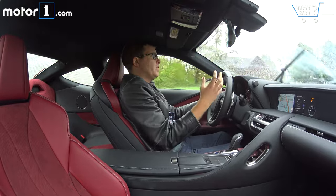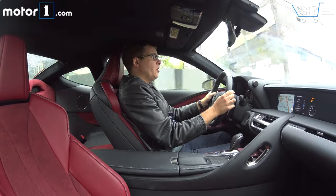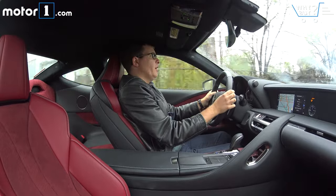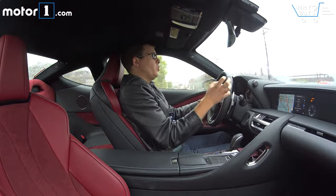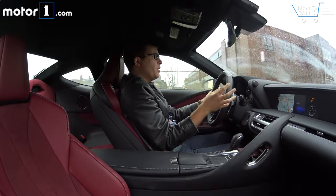The LC500 obviously has a big focus on performance, but there's still a Lexus badge in front, so I expect a certain level of civility in everyday driving. And remarkably, this car does a great job in that respect. Dial it down to comfort mode like this, and the ride quality is incredibly compliant.